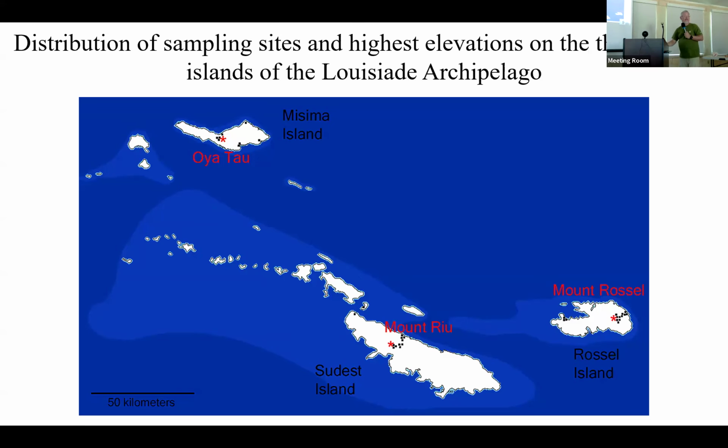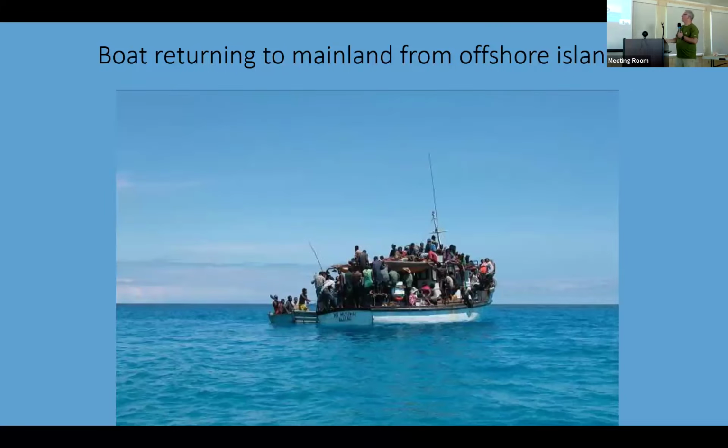All right, the last set of islands that we're going to talk about are now on the east coast. So we've gone from the north area, now we're in the extreme east. Most of New Guinea is that way. And so we went to the largest of these islands. One of them, we arrived by plane. One of them had an airfield for a time. But we couldn't get a plane ride back because we chartered the plane to get out there.